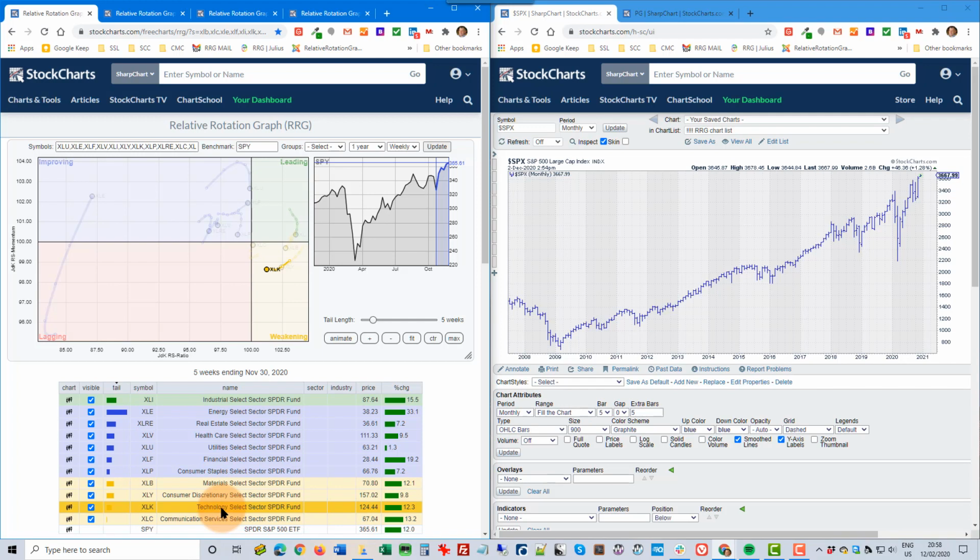Now, on the other side, we have technology. We've been monitoring the technology sector for a while from a negative point of view, actually. It's in weakening and it's continuing further to the left. It looks as if it's losing a bit of its downside momentum right now, but from a seasonal point of view, technology usually is a weak performer in the month of December. So I'm going to remain cautious with technology stocks.